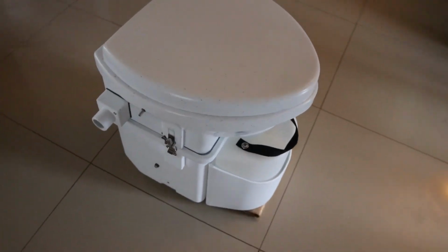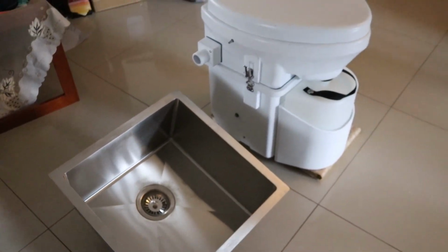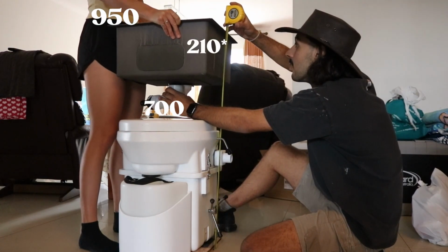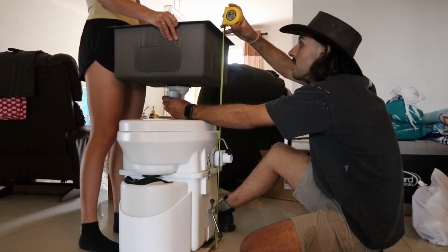So the biggest problem we're having is the sink and the toilet. It's a Nature's Head toilet and they come really high, like they're comfortable. Sinks are 20 centimeters deep. I didn't think they were this deep, but they are. So we've got 950 to play with. The kitchen bench is 950 and the toilet is about 700, and then the sink is 70, and then there's a pipe in the toilet, in the sink. So it's just trying to work out how the piping, the sink, and the toilet all fit on top of each other in one section of the kitchen.